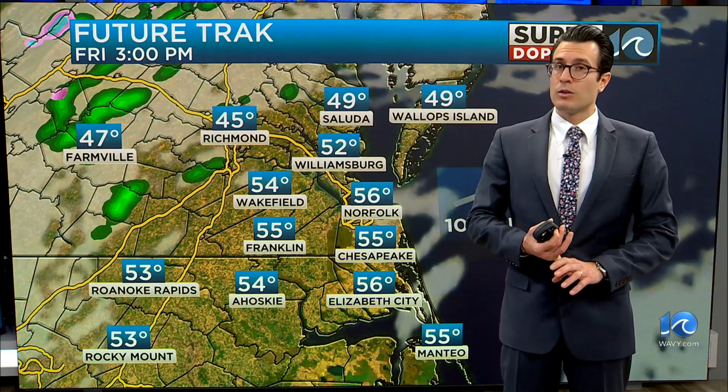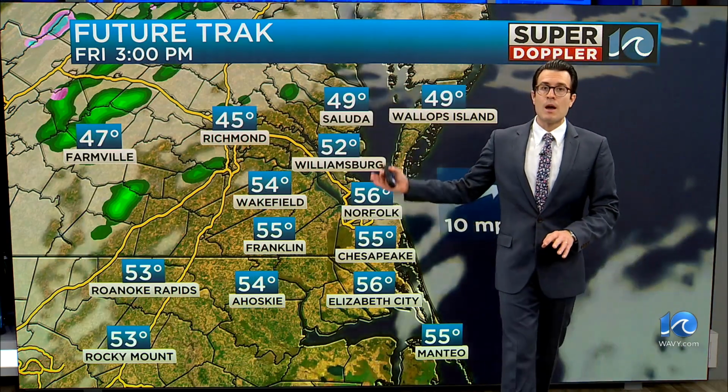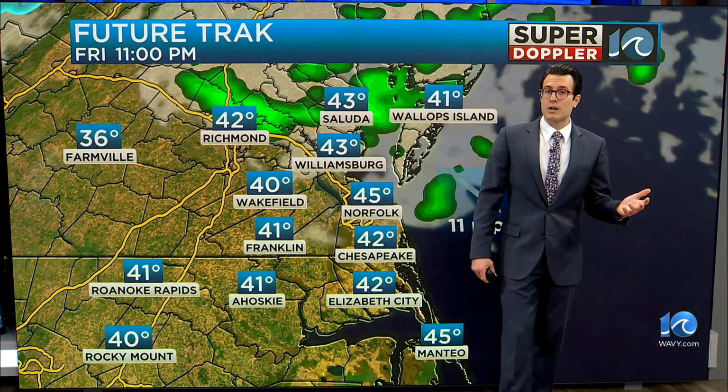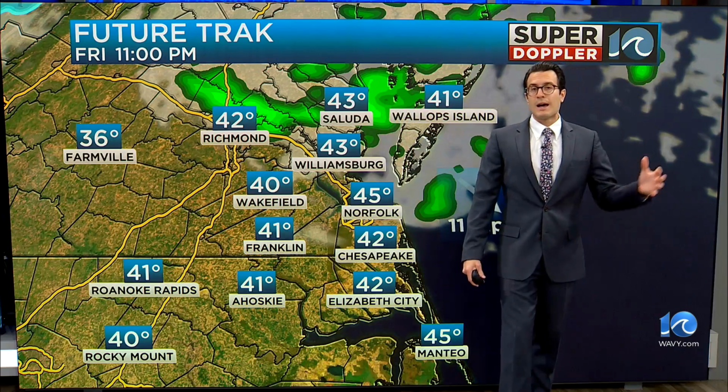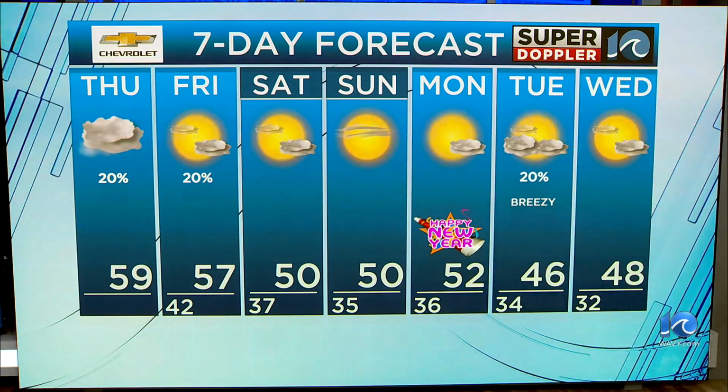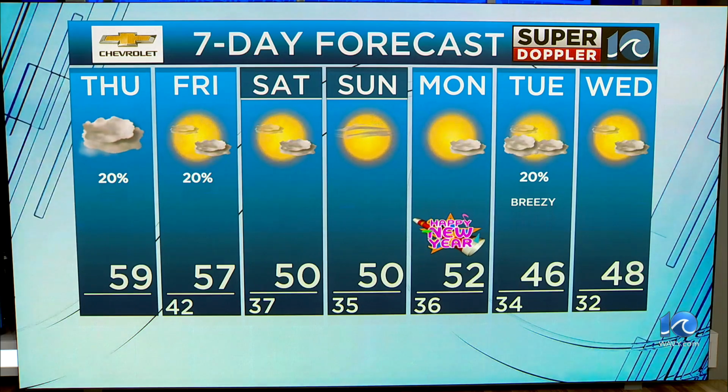But starting in the 30s and 40s, so a little chilly Friday morning. Friday afternoon, mid to upper 50s, nice with the sunshine. Friday night, passing shower here or there, especially up towards the north, as we get that reinforcement of the cold air. And that just settles in with some sunshine on Saturday and Sunday. Lows in the 30s, highs near 50 degrees, looking pretty good as we roll into the new year.